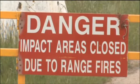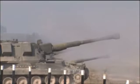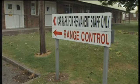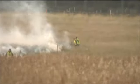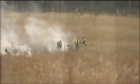Never enter the impact areas without range operations authority. Special rules apply during live firing. These are covered in SOFT Part 2. Fires must be reported to range ops. Note that in periods of high fire risk, a pyrotechnic ban may be enforced, which will be posted in the Unit Information Centre.